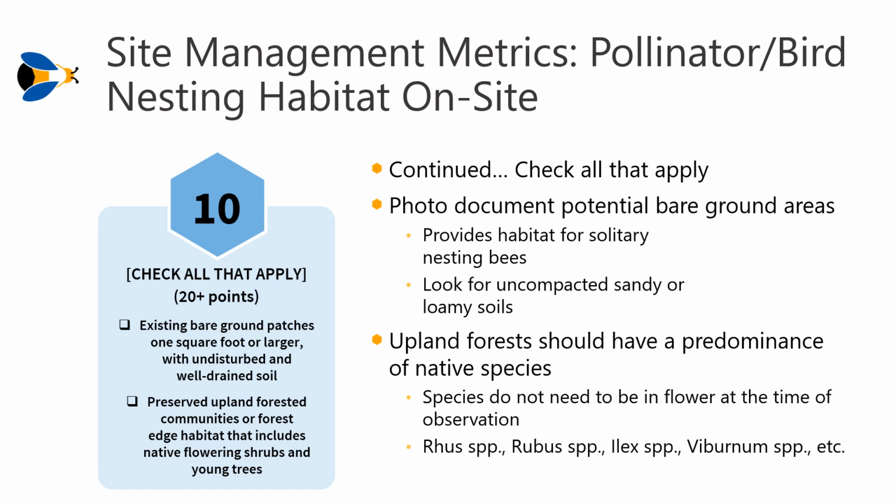Upland forests should have a predominance of native species. The species don't need to be flowering at the time of observation. Just make sure that they are native. Examples are Rhus, Rubus, Ilex, and Viburnum species.